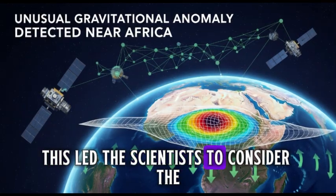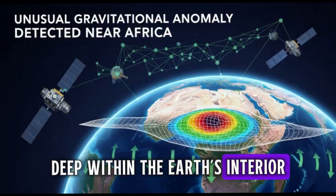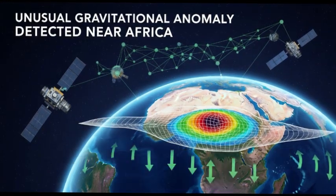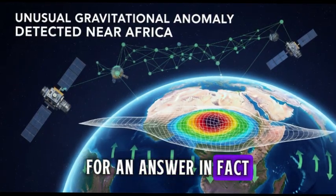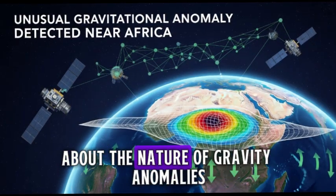This led the scientists to consider the possibility of an underground source, deep within the Earth's interior. While the surface of the planet could certainly account for some gravity changes, the sheer scale and power of this anomaly forced researchers to explore the depths of the Earth for an answer. In fact, this discovery led scientists to rethink their assumptions about the nature of gravity.